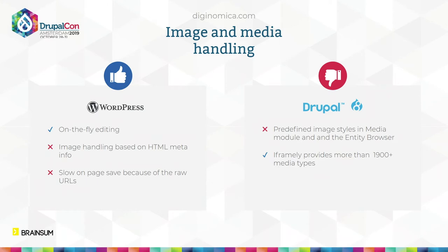Of course, there are also some good points, because the look and feel is more consistent, as the editors have to choose from image presets. There were also other differences.